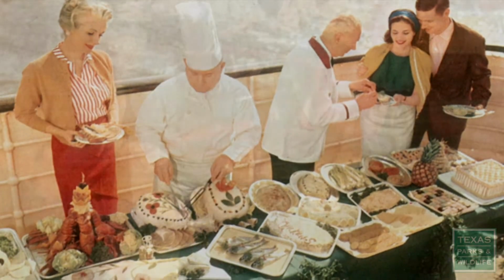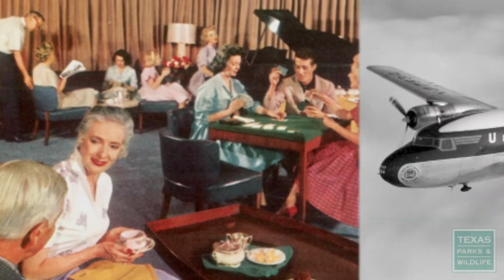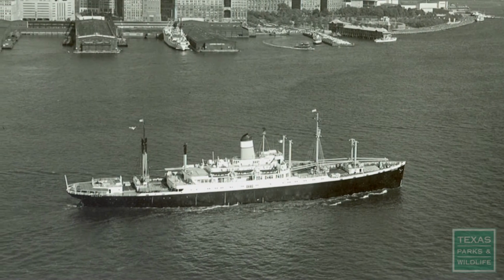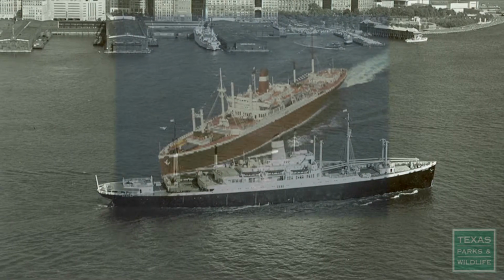Life was good and very comfortable aboard the ex-Cambion until the birth of the transatlantic airplane. Now everyone wanted to fly, and the ex-Cambion found herself out of business, but ready to move on to her next life as the Texas Clipper.